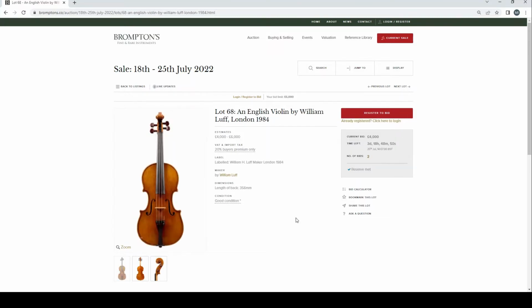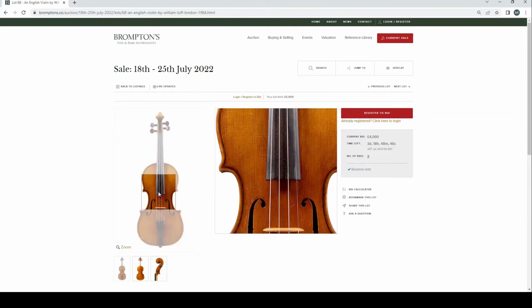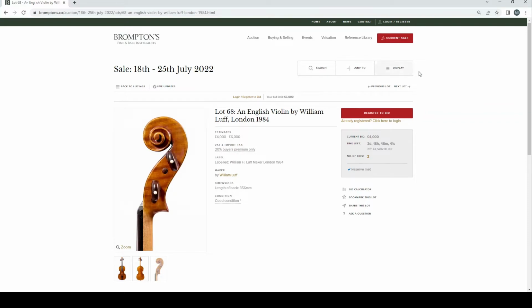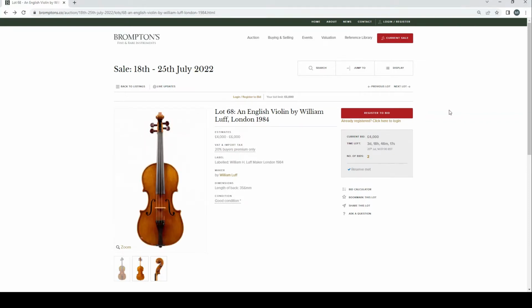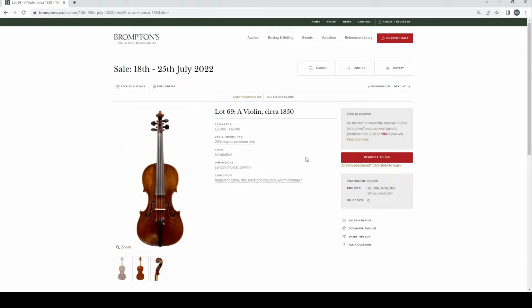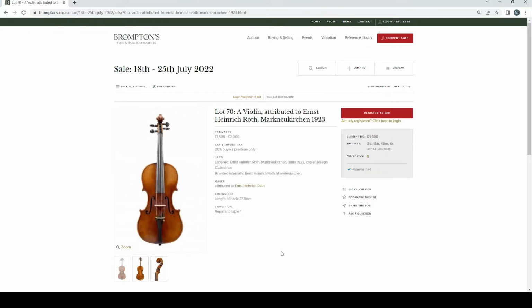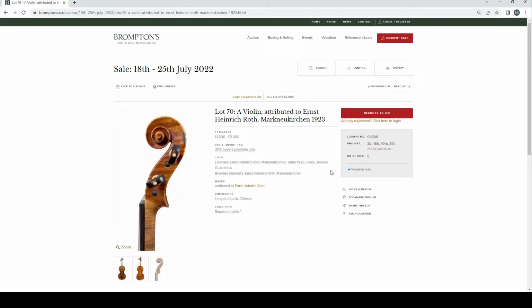An English violin by William Luff, London, 1984. 4 to 6,000 there is the estimate. 4,000 the current bid. And then moving on to a violin circa 1850. 2 to 4,000 is the estimate there. Violin attributed to Ernst Heinrich Roth, Marknekerken, 1923. 1,500 to 2,000 the estimate. One bid there.